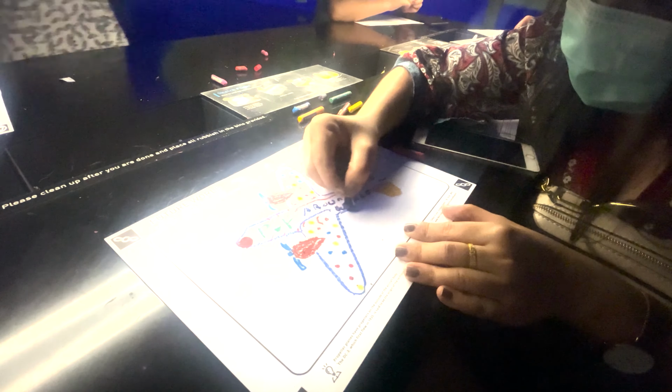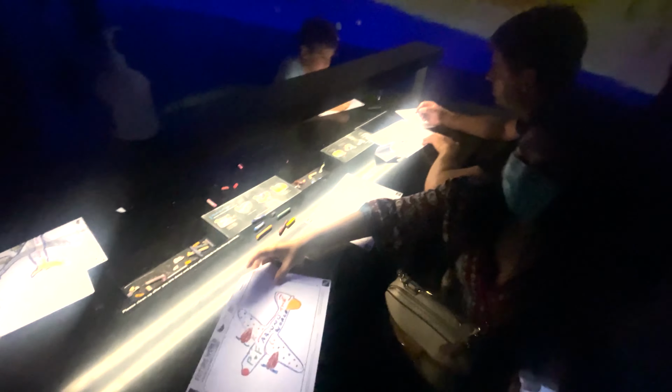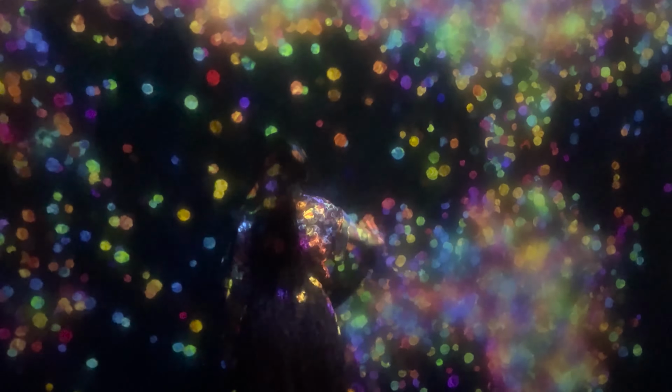So there we go, plane's nearly finished. All that's left to do now is sit back, relax and enjoy the flight. There we go, we're flying off into the distance now. And another cool feature was that all the walls were interactive, so you can move things around and have a little bit of fun with that.